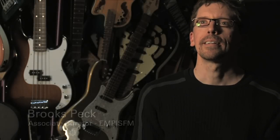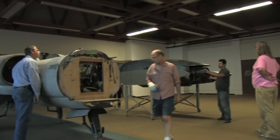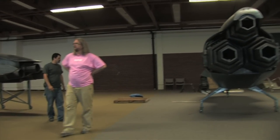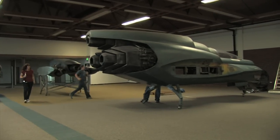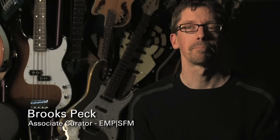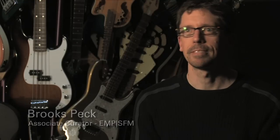This all started when NBC Universal called us one day and they said, hey, we've got these life-size spaceships from Battlestar Galactica, 2 Vipers and a Cylon Raider, sitting in a warehouse down here in California. Are you interested in showing them? And we thought about it for 2 seconds and said, yeah, definitely we would like to show them.